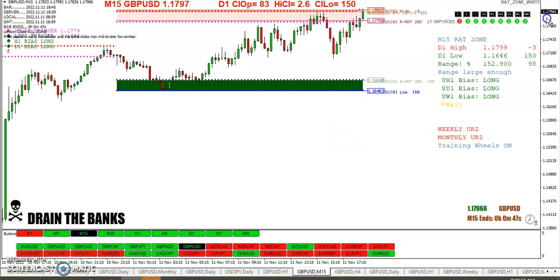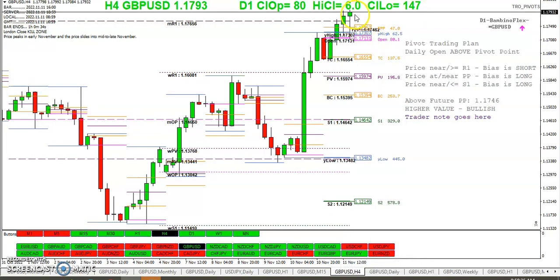Red rats, get ready. You've already feasted a couple of hours ago, and then a few before that, and a few before that. So it might be time to get ready to feast again. H4 candle color this hour went from red to green. You can see we're falling below that previous H4 high.